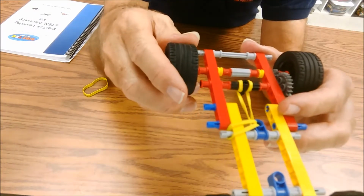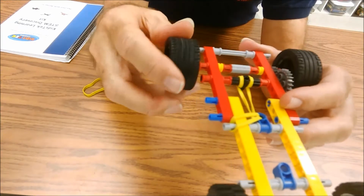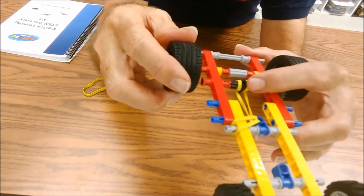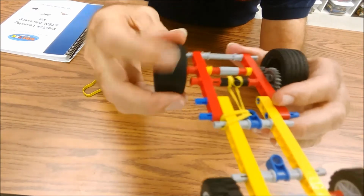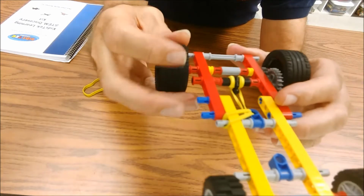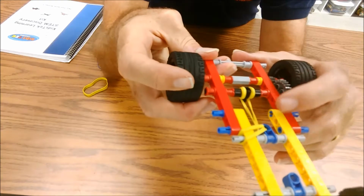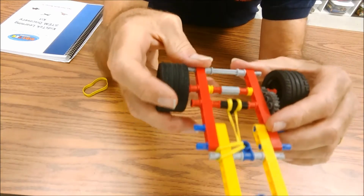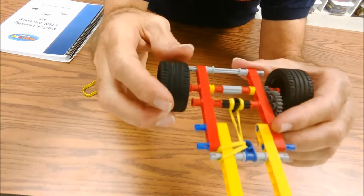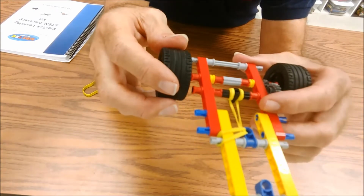your experimental data sheet. Now the next experiment is, instead of just wrapping it one time around there, wrap it 2 times around there. What that really does is it ends up stretching the rubber band twice as much as it was stretched before. And then you set the car down, let it go, find out how far it travels, and then put that information into your experimental data sheet also.